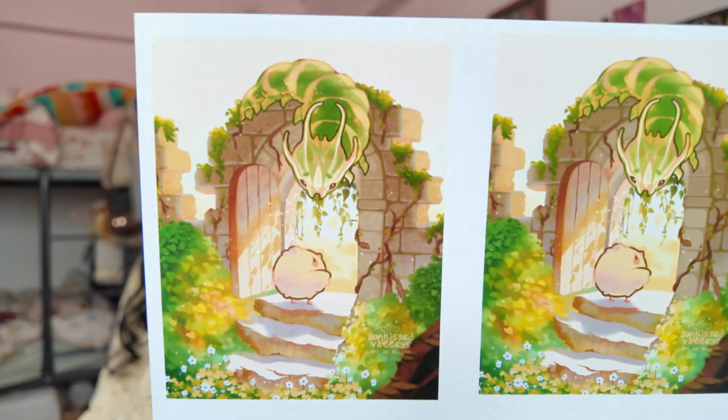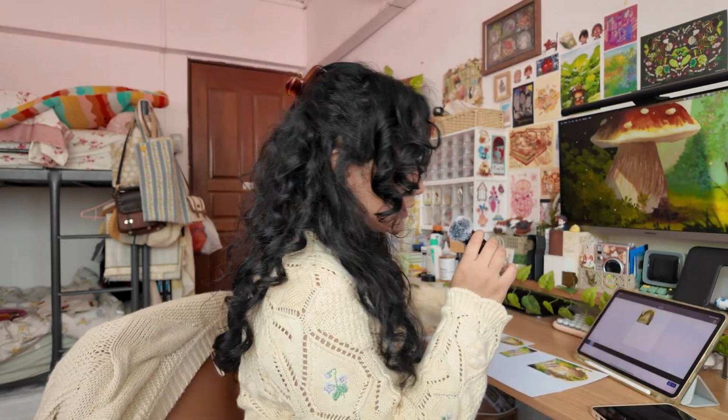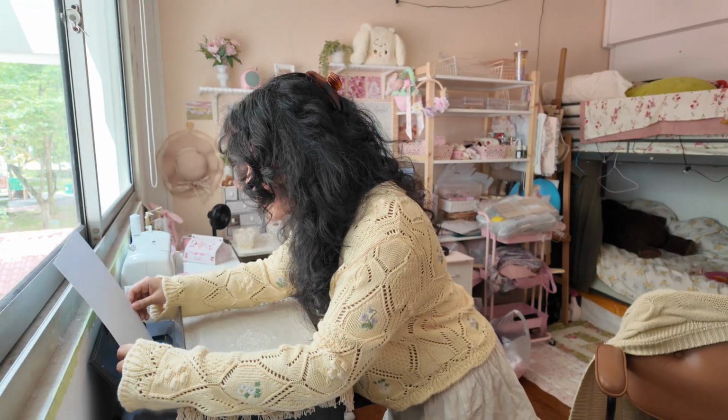Even when I enlarge the photo, it's still kind of streaky. I don't know why it does that on this brand, but I don't think I'm gonna be printing my prints on this paper, which is a shame because I really like the thickness of it for prints. But it's okay, I think I'll still use this for bookmarks and all that. So I think I'm gonna print it on 250 GSM on this paper brand. So let's see how that turned out.